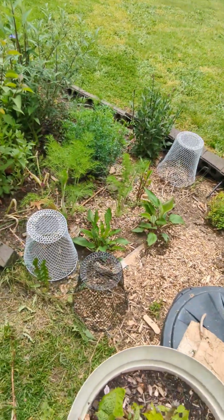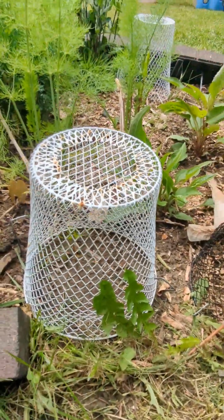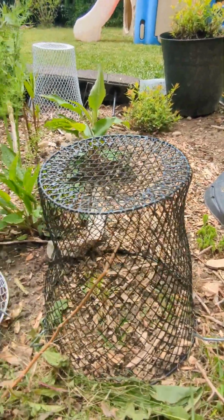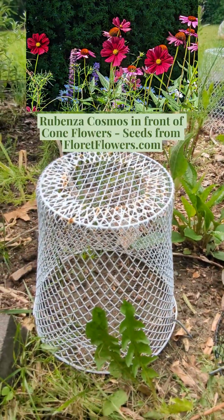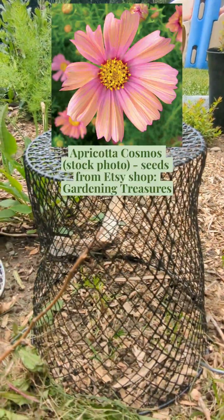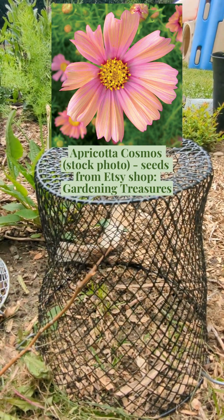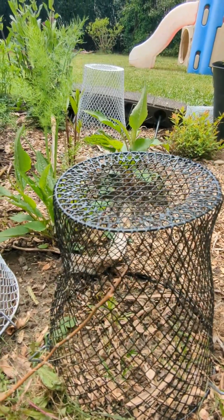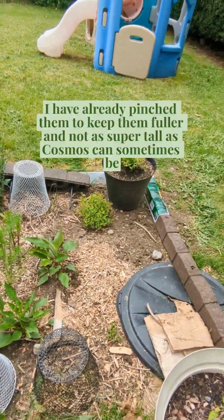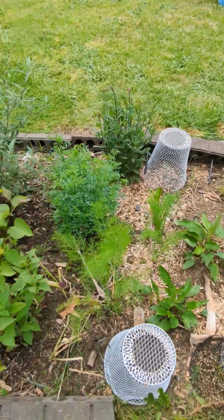Over here, let's see. And these two baskets, just as in my other butterfly garden, these are cosmos. One is a rubenza from Floret flower, and the other is apricota. And that's a new one for me this year. It's supposed to be peachy with a tiny ring of maybe light purple. But I've seen different shades, so we'll see what happens with that. I thought it would complement, maybe like a lighter version, and complement a lot of the purples in the garden.